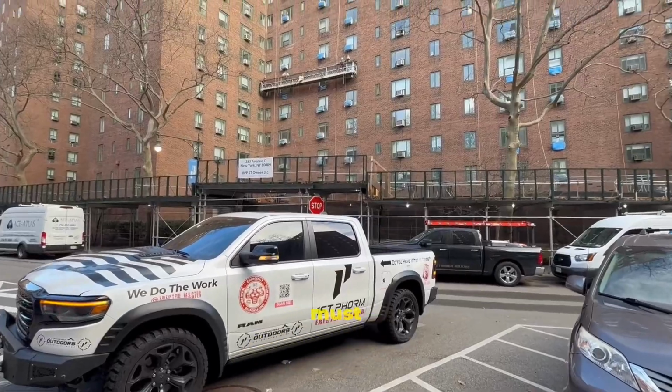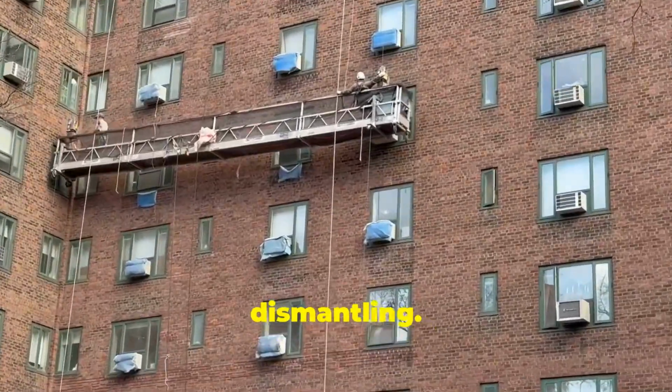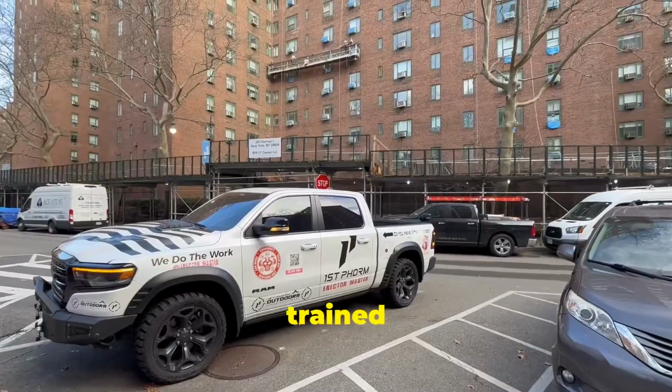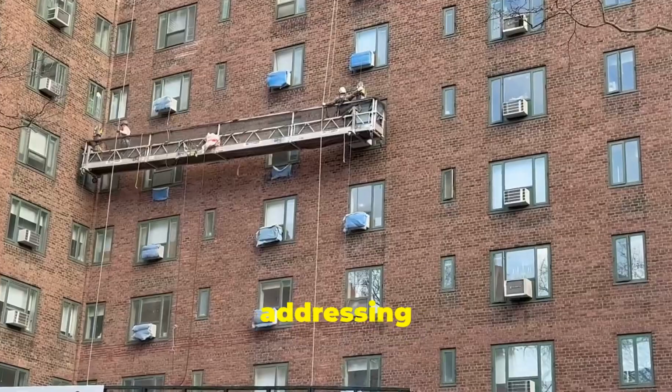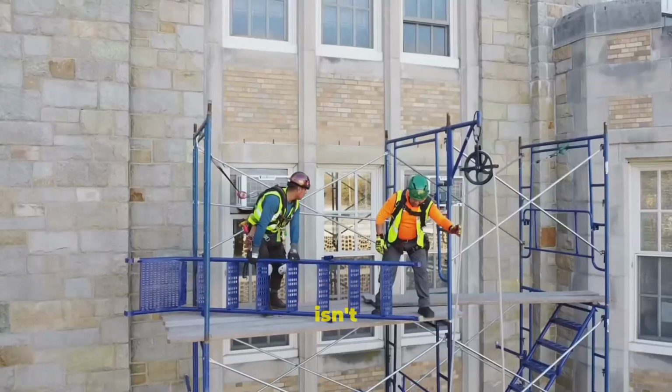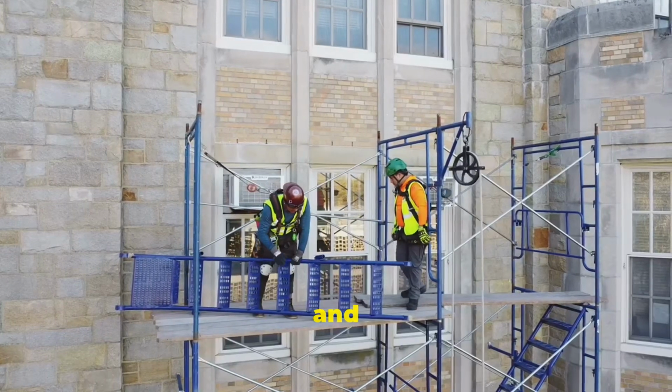Remember, a competent person must oversee all aspects of scaffold construction, use, and dismantling. This individual should be trained and knowledgeable about scaffold safety and capable of identifying and addressing potential hazards. This isn't just a title, it's a responsibility that can mean the difference between life and death.